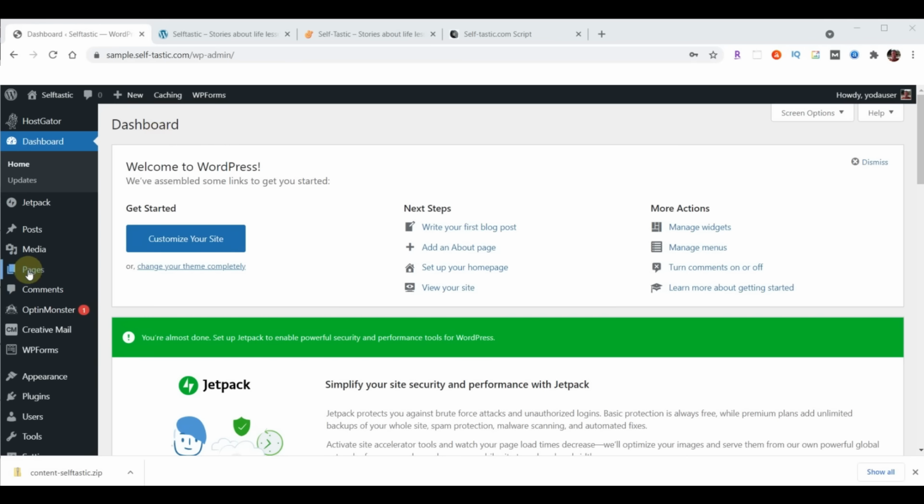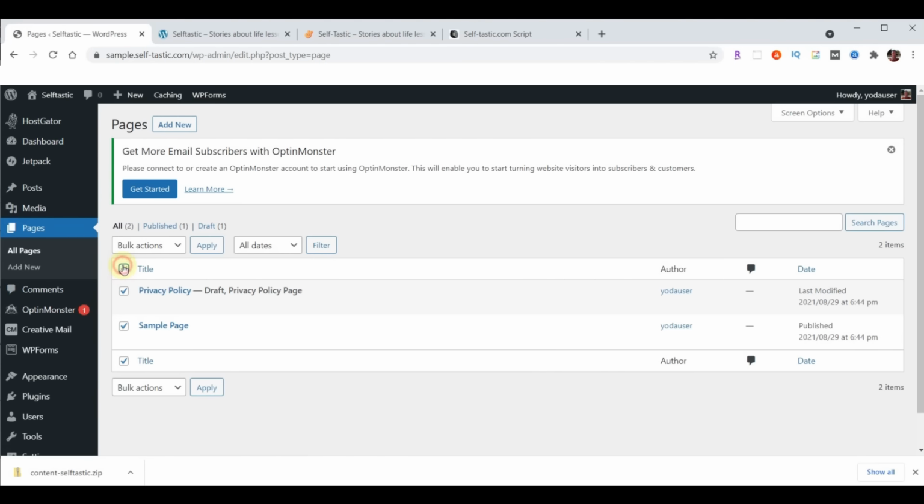So let's go ahead and click on Pages first. And we don't need any of the pages they have here. We're going to make our own. So we select that checkbox there, and it selects all of them. Under Bulk Actions, we're going to choose Move to Trash. And then we'll choose Apply.